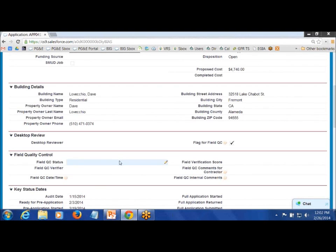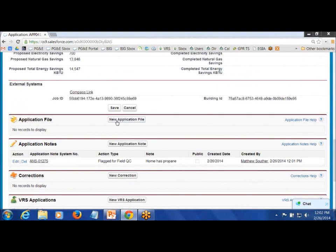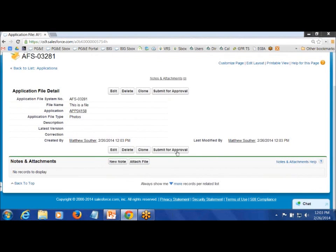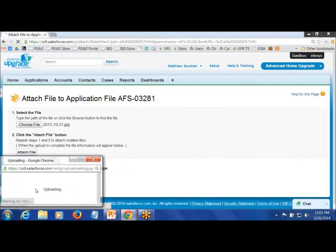But as far as a few other things that you may want to do on an application, it's possible that you may want to attach a file to it. We are using the application file object, similar to on ACQC and Home Upgrade, for you to attach files to these. Similarly, you have to create the record first. So this is a file, and you can give it some kind of a type. It's photos. And you'll notice there's no place to attach it just when you're creating the record, but once you've created it, then you can attach a file, or you can choose the file. Hey, I want that picture, attach it.